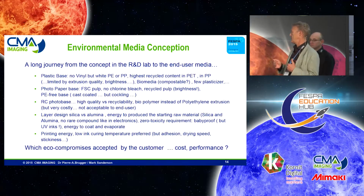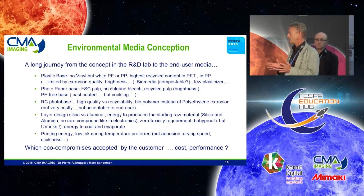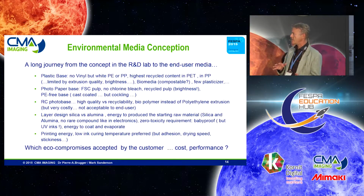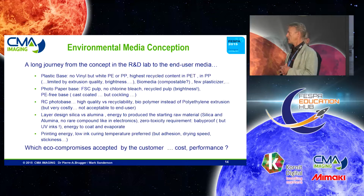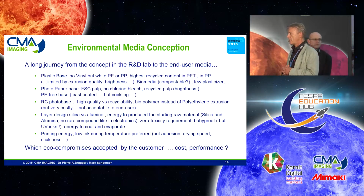So the ecology is really at the end. There are compromises on several things. What is always the case in good supply is the FSC. The pulp is always labeled FSC. It's the absence of chlorine bleaching. It's oxygen bleach, etc., etc. And that has a slight cost to the customer.